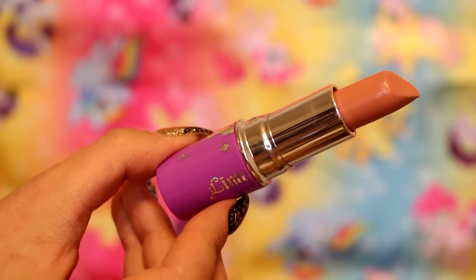Okay guys, lips. It's hard for me to just narrow it down, but I did. I chose my top 3 favorite lipsticks of the year. There's no way I can choose one. So my top 3, the first one is by Lime Crime, and it's in Coquette, but I'm wearing it today on my lips. It's a perfect nude.